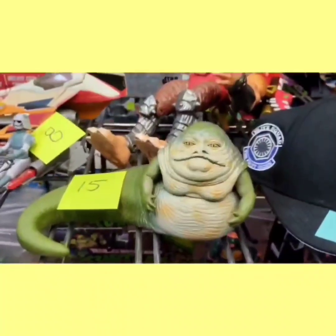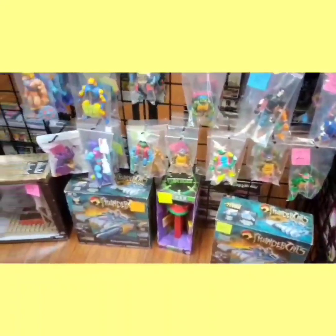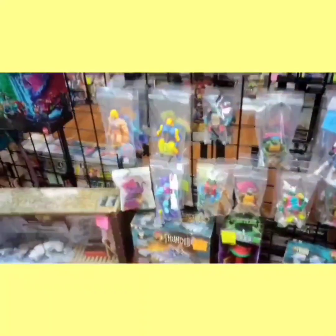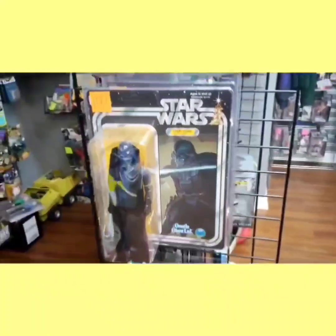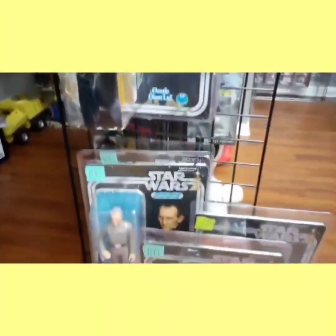Jabba the Hutt. Oh, that's coming home. Oh, yeah. Jabba's coming home for a paint job. Some turtles. Gotta love the turtles, man. That Thunder Tank might be a good custom. Something for you guys there to be thinking about in the community. Stuff like that, you know? Stuff no one thinks of. That's the stuff you want to use.